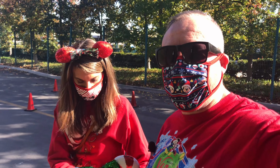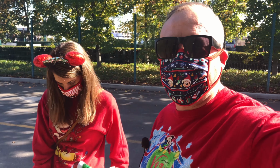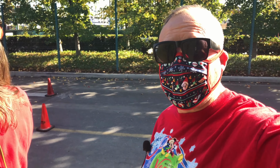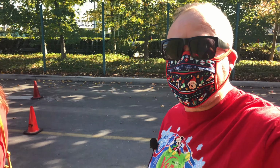So 9:35 a.m. we started moving and it opens at 10. So we'll see how long it takes us to get in, and then we're gonna try to get in the virtual queue for Lake Buena Vista Street, or Buena Vista Street in DCA.